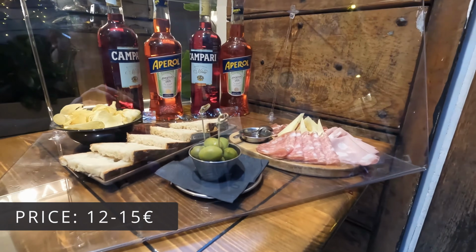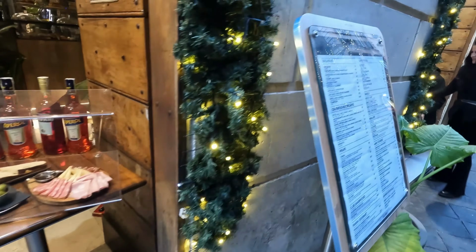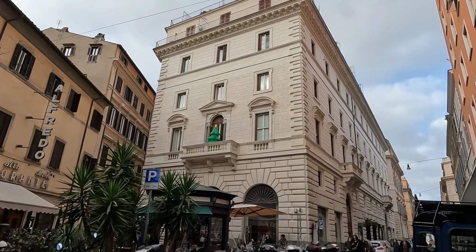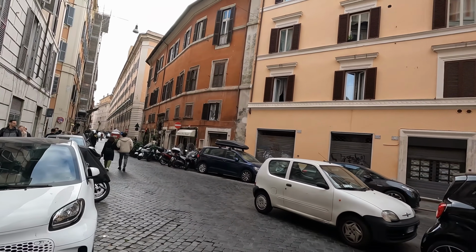And what we have here is an Italian late night snack. Now let's see what's the prices from this place. Are they okay or not? Drop a comment. Pretty nice ornament we have there, just spotted. We are heading now to Piazza Navona.